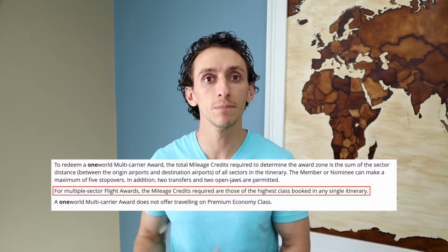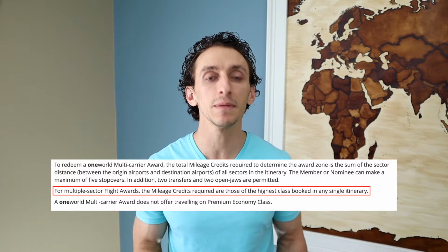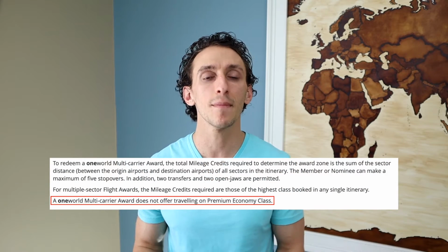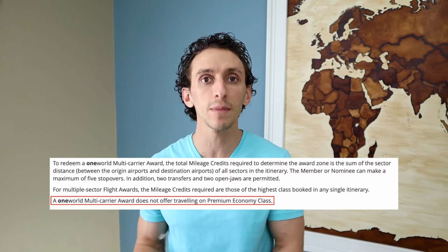And you are allowed to book mixed cabin awards, but if you were to do this, your entire trip is going to be priced out at the highest cabin you flew in. And also you need to keep in mind you are not able to book a multi-carrier award in premium economy. And to search for Oneworld availability, I would tell you to look at British Airways or even Qantas. Both of these are going to be really good resources when looking for Oneworld award flights.